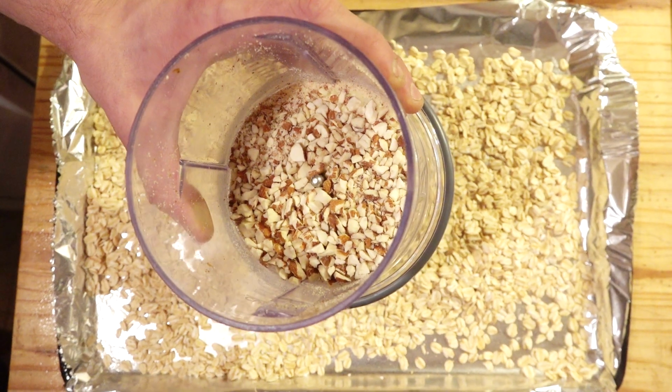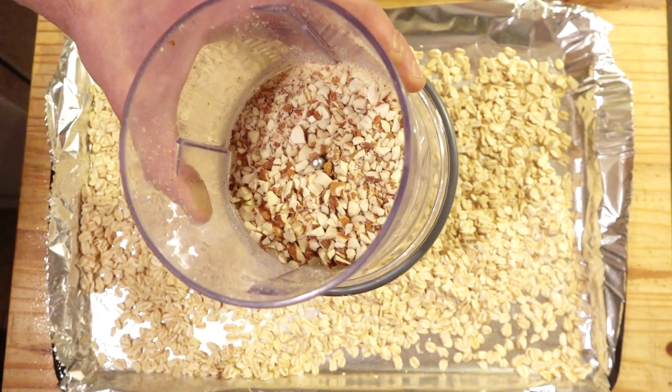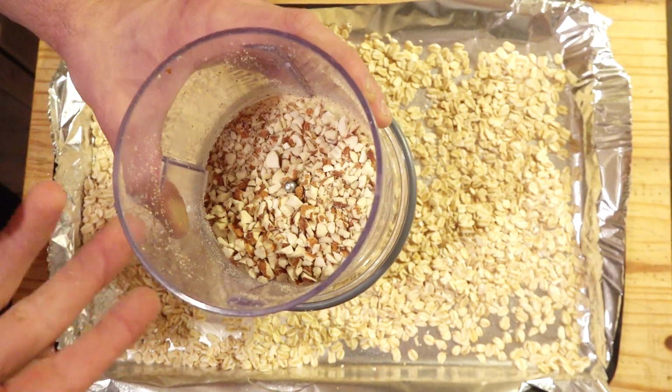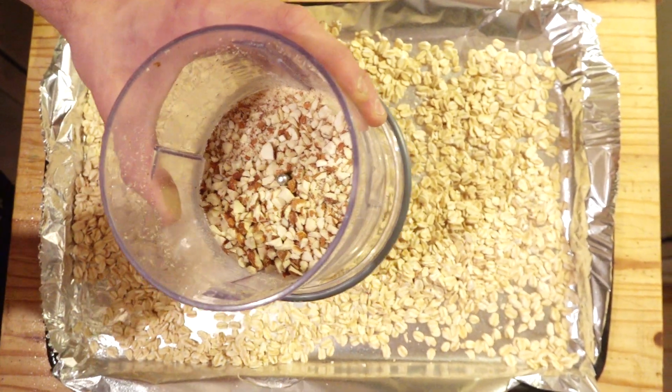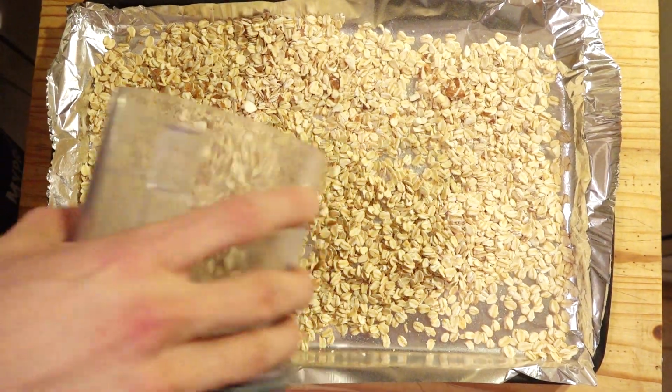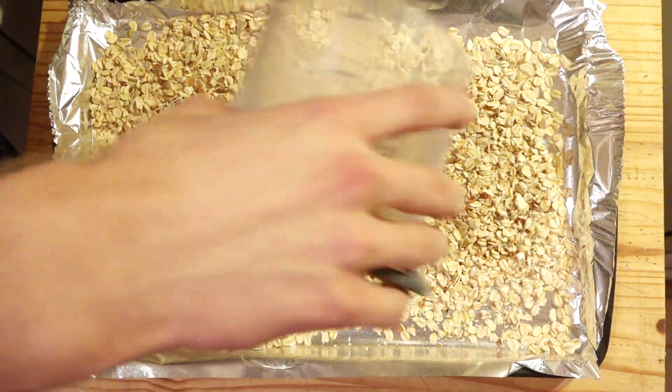Now you're gonna take your pulverized nuts. And this is up to you. You can use however much you want. So if you want to make more calories with this, use more nuts, you know what I mean? You're just gonna take these and spread them pretty evenly, as even as a bro can do it. Come on, let's do this.